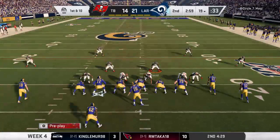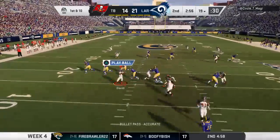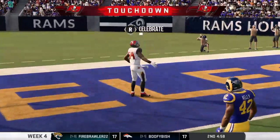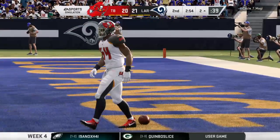The Los Angeles offense set to begin their next drive. They're starting to pull away with this one early in that first quarter. They didn't look so great on offense. And now this is intercepted. My goodness. Picked up by Lavonte David, and he will score. Touchdown, Tampa Bay.